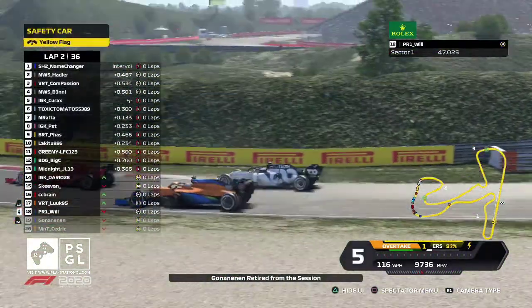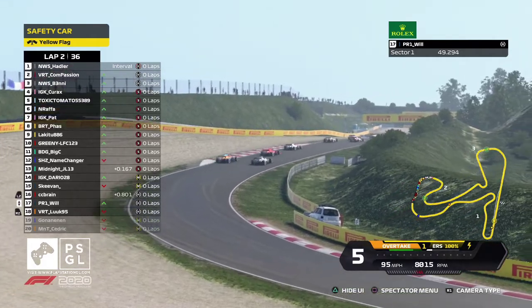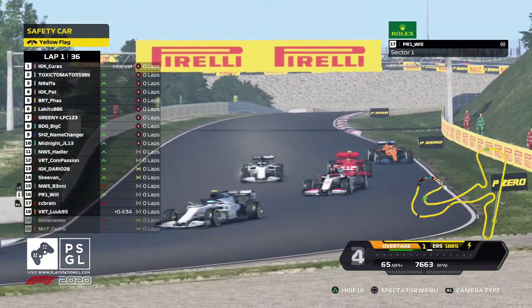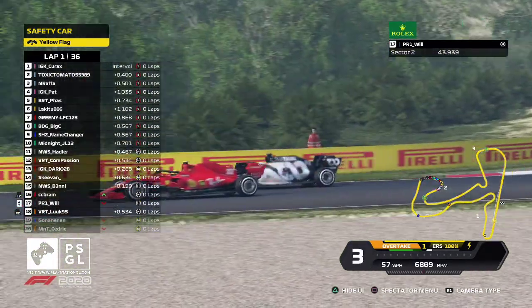Oh my goodness, Gonan had a huge flip there. I didn't see what happened there, but already we've lost 2 cars in this Grand Prix, and surprise, surprise, we've had a safety car.